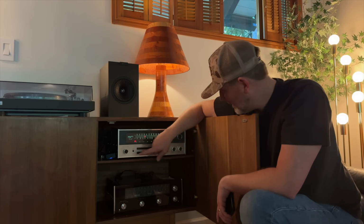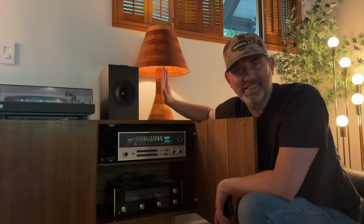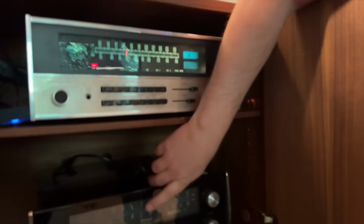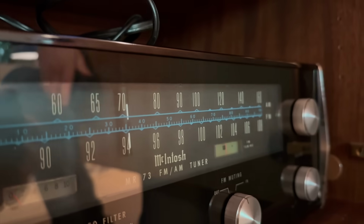Anything that says Macintosh while you're out, pick it up. Well, unless it's like $5,000. But if it's cheap, get it. If you're thrifting, this is what you want to see. It says Macintosh. That's what you're looking for.